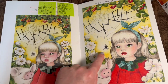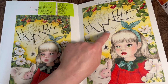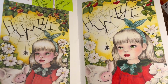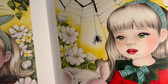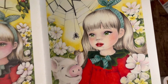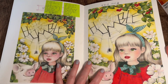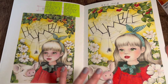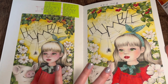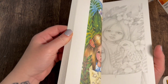I enjoyed doing the background on this one. It was really subtle, like some darker yellows, but really subtle in the middle with the yellows. And then putting all that white gel pen detailing around the spider was fun. Those little dots around the spider. But the Faber-Castell Polychromos pencils work like a dream in this book. An absolute dream. I've never met such a good match between paper and pencil before. But honestly, amazing.